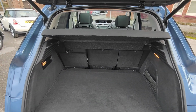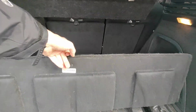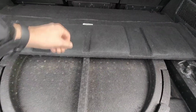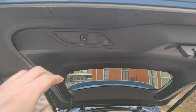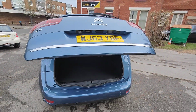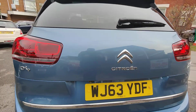Finally, round into the boot now. As I mentioned, those seats are all individual and fold flat independently of each other. Then we've got the false floor, below that your storage as well as your additional spare wheel. All in really nice condition. Definitely a plenty size boot, perfect for family trips away. The final last feature is the electric closing tailgate, and then just to give you that little close-up view of the reversing camera as well.